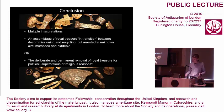Or that it was the deliberate and permanent removal of royal treasure from circulation for political, superstitious, or religious reasons.